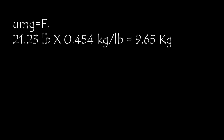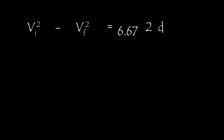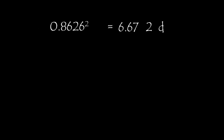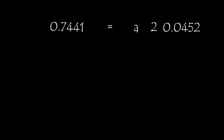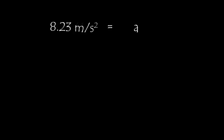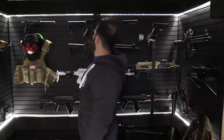So if we put that back in using the parameters for the suppressed system and solving for the theoretical distance, accounting only for friction, we should get a distance of 2.2 inches of travel. That is, if there is no other significant force acting on the system. And that's off by roughly 20% from what we got from the range. Going back in for some more mathing, I get 24% more deceleration suppressed versus unsuppressed.